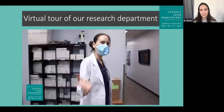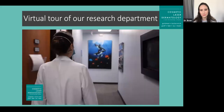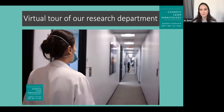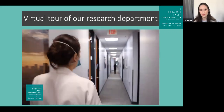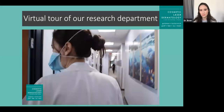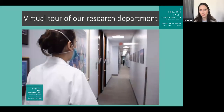All right, and now we're actually walking back to the cosmetic side. So as you can see, these two departments are very interchangeable. You can be part of a research study, but still continue to have other cosmetic treatments with us at Cosmetic Laser Dermatology. And many of the lasers are actually what we use in clinic now after we research them.